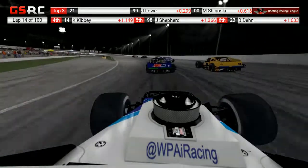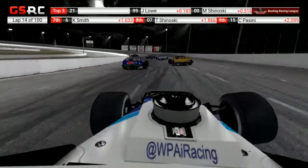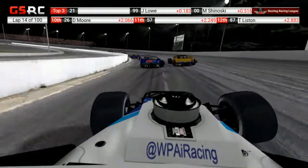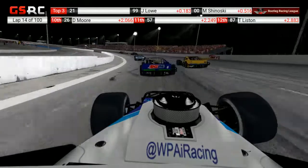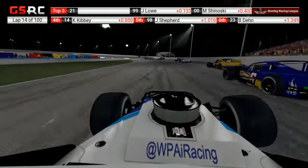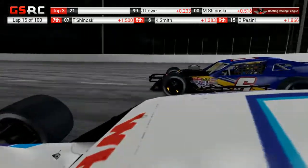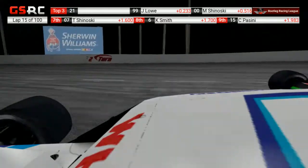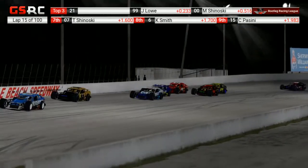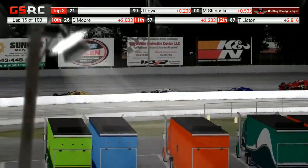Kibbe is, I'm sorry, not Kibbe, but Dean is just determined to make it work up there. He's really trying hard. Dean, there he goes. He gets by Kurt Smith. He does. He wins that battle with Kurt, finally. Shanowski, this brings him in. He's going to look to the inside and get by Kurt Smith. Looked like Tim's car was about to roll up the track there. He did a great job of keeping it low.